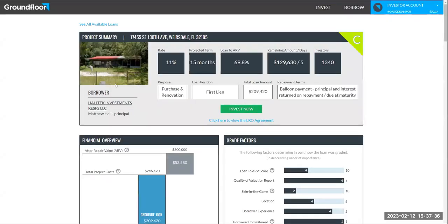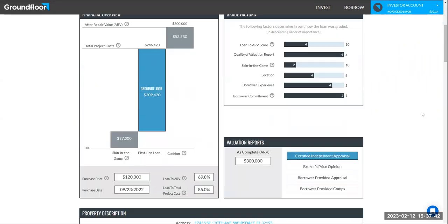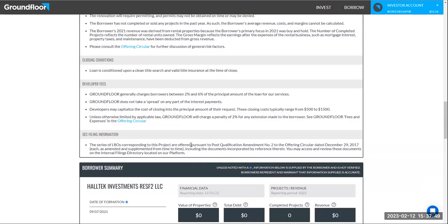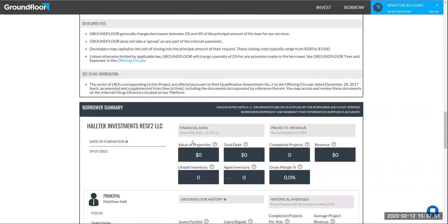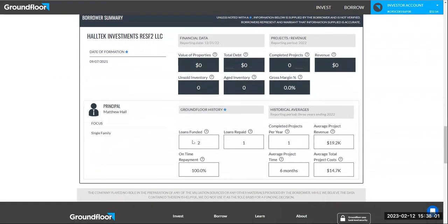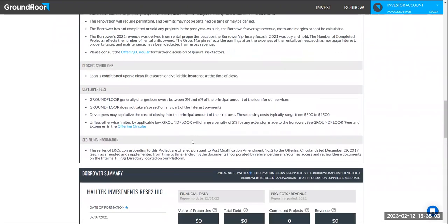What I usually do is I look at the property and the lot. You can see there's a patch here, and the photo doesn't look too great. Looks like an old shack. It would need a lot of work. And I'm looking at Hall Tech Investments. They have had 2 loans funded, and Matthew Hall has already repaid 1 project, and that's his historical average. So he is known here on Groundfloor.